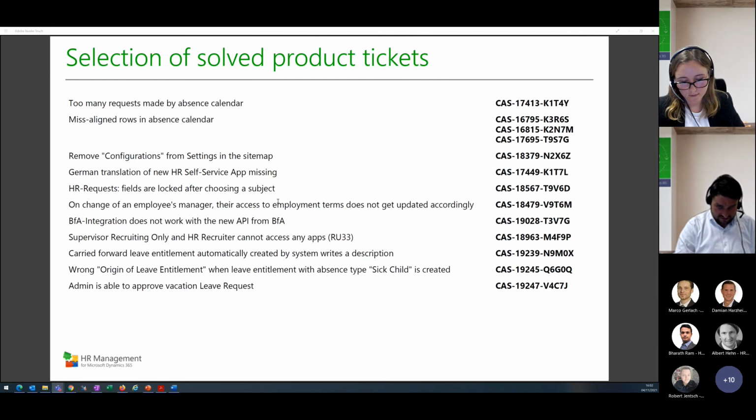Carried forward: wrong origin of leave entitlement when leave entitlement with absence type sick child is created. Yes, we had a wrong assignment of the origin of the leave entitlement. This is now fixed for this specific absence type, but I think it was also a problem for other ad hoc absence types. So if you know the number behind it because you or your customers entered these tickets, you got them back. This is now fixed. Please update.